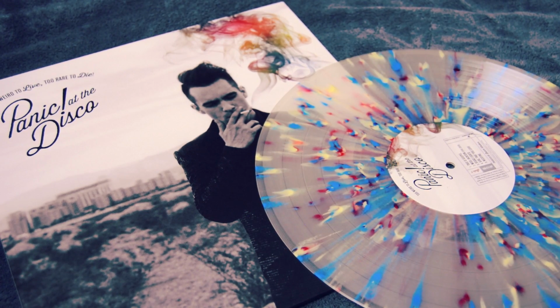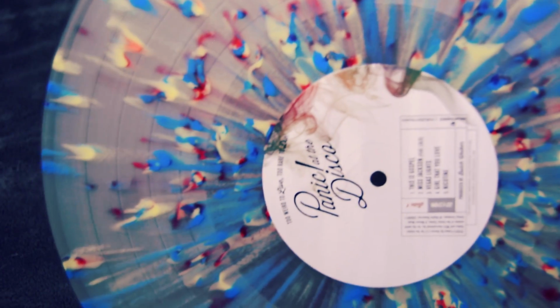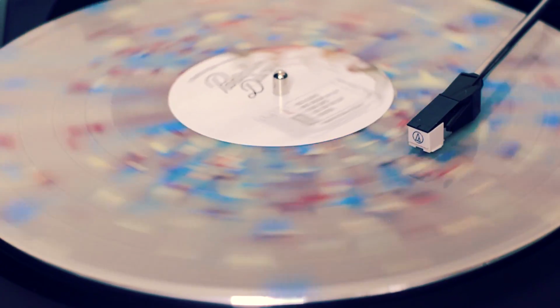If you guys know me or have seen my past vinyl collections, you know that this next one had to be on this list. It's Too Weird to Live, Too Rare to Die by Panic! at the Disco, and it's the Hot Topic exclusive pressing, and this one is seriously edible. I literally want to eat it. It looks like sprinkles on cake or something. It just looks so delicious, and I absolutely adore this one because it completely follows the theme of the album cover. If you notice the colors in Brendon's cigarette smoke, those are the colors that are on this record pressing. It's an off-white clear, and it has red, yellow, and blue splatter all throughout, and it's seriously the most pleasing thing to look at ever. I'm in love with it.